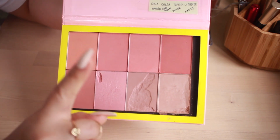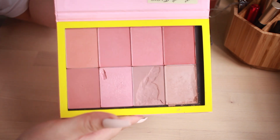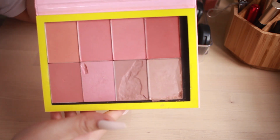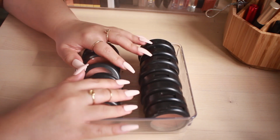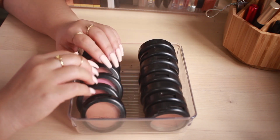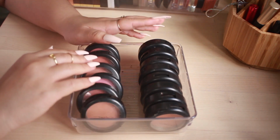I do have one new one. I'm going to show that to you in the newer tray. But as far as older blushes are concerned, this is where we're at. Next up, we have the majority of my MAC blushes. I do have one new one in the Glow Play line, but I'm going to show that to you later.